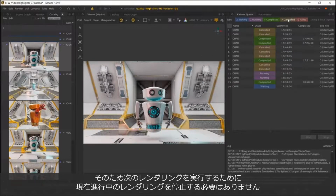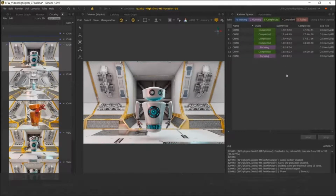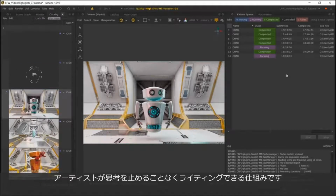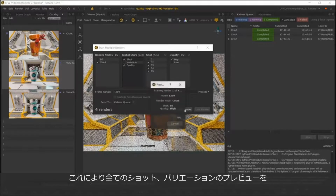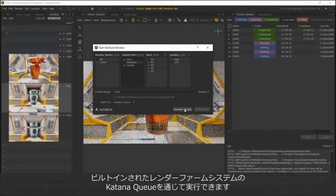This means you no longer need to stop and wait for a render to finish to start the next one. What it aims to do is to help maintain a momentum as you're working. Katana Foresight also provides a tool where you can send off multiple graph state variables at once. So if you want to preview all of your shots or all of your variations, this is now something that you can do.